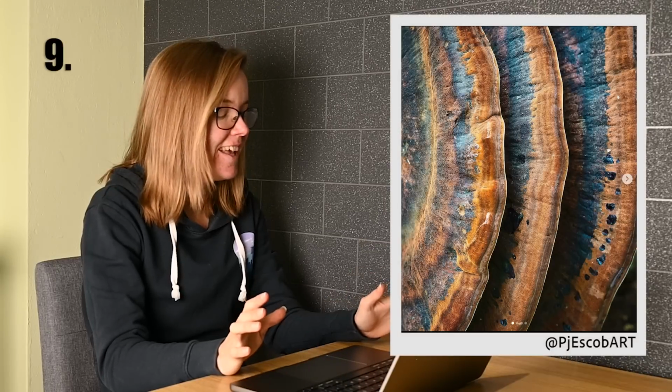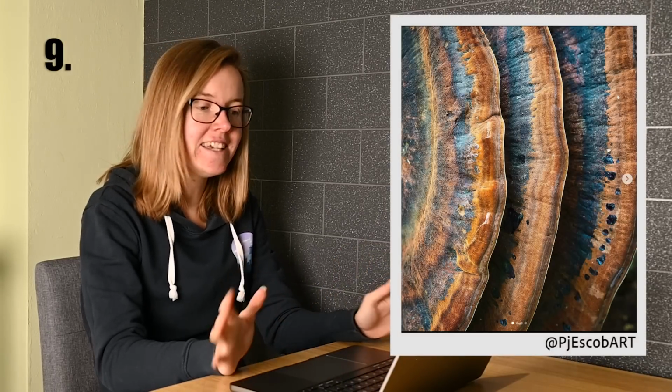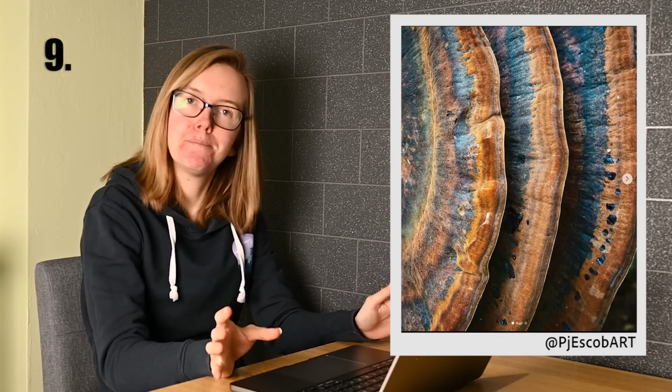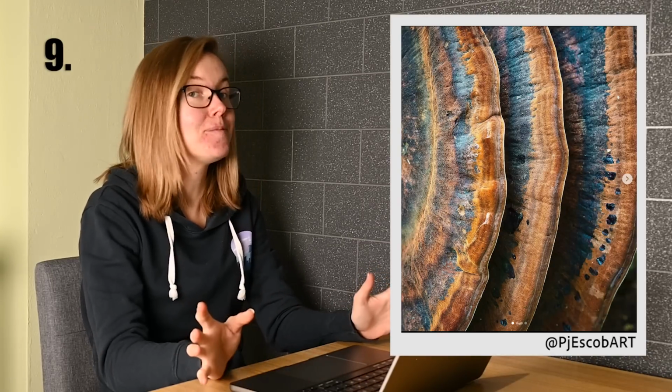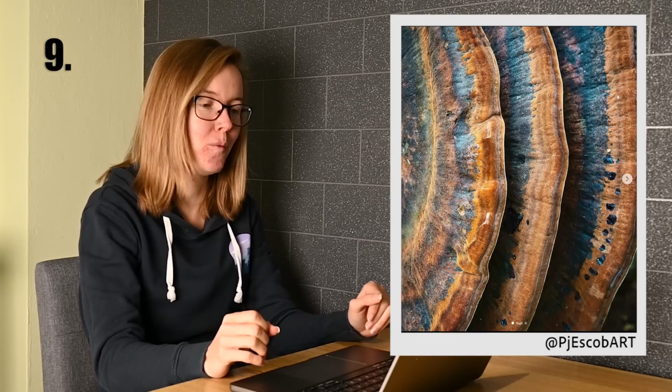This image is just incredible. I cannot stop looking at this photograph. And many of you submitted images of fungi and mushrooms, which is understandable because at this time of year they're pretty much everywhere if you live in certain parts of the world.